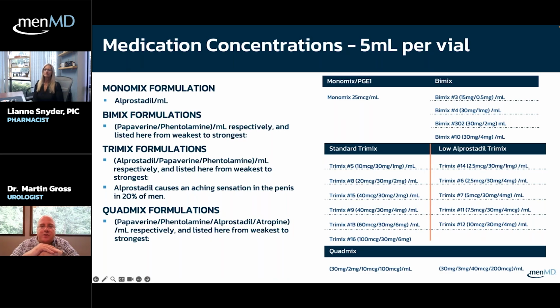The low range stuff is where you would put guys who had an episode of priapism during your in-office injection, and you wanted to start them off on something less likely to cause priapism. So your option in that circumstance is to dive all the way down to mix number 14, which is the lowest strength trimix that we have available, or even to go to Bimix and work your way up from there.